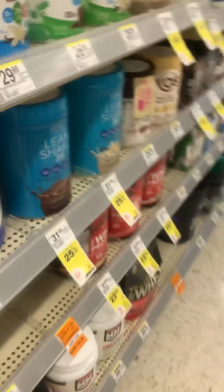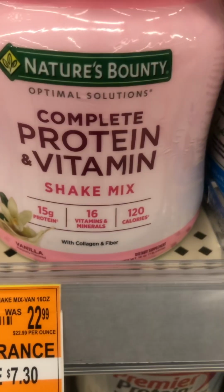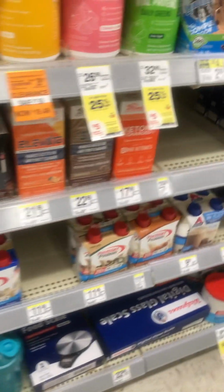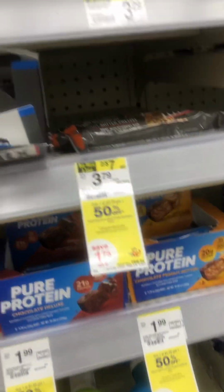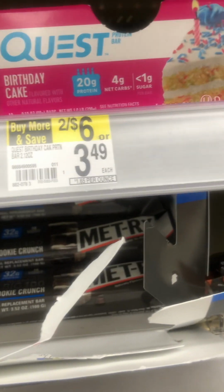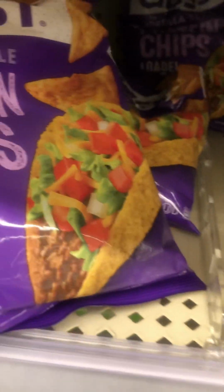Alright, let's see what else we can find, y'all. And they have the protein vitamin mix shake, 22. And they got it on sale for $15.69. Alrighty, y'all, let's see. I was hoping they would have had some of these. I tried these before, I don't like them. I didn't need them, but I just tried it. It was the birthday flavor. But yeah, I didn't like that. Oh, y'all, don't think they got the protein chips. Is this Taco Bell? Oh, no, this is Quest. Okay.